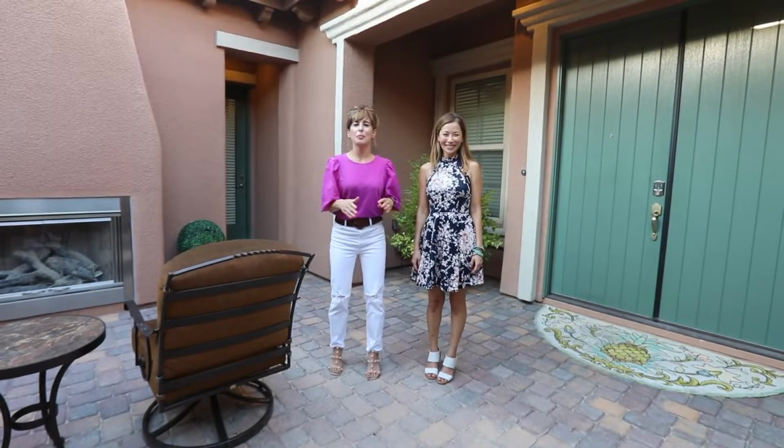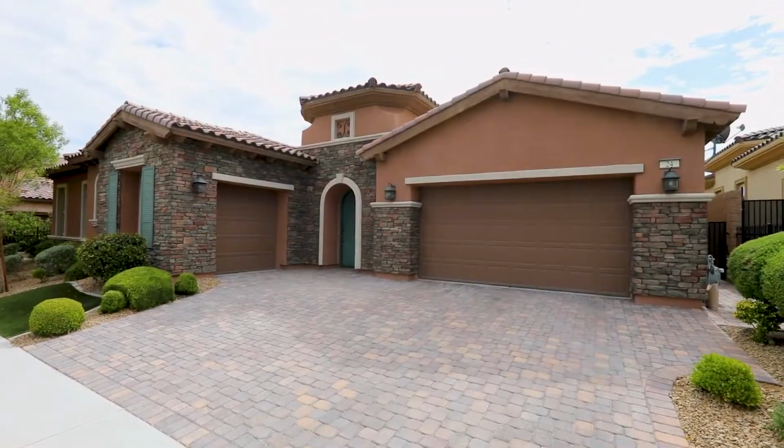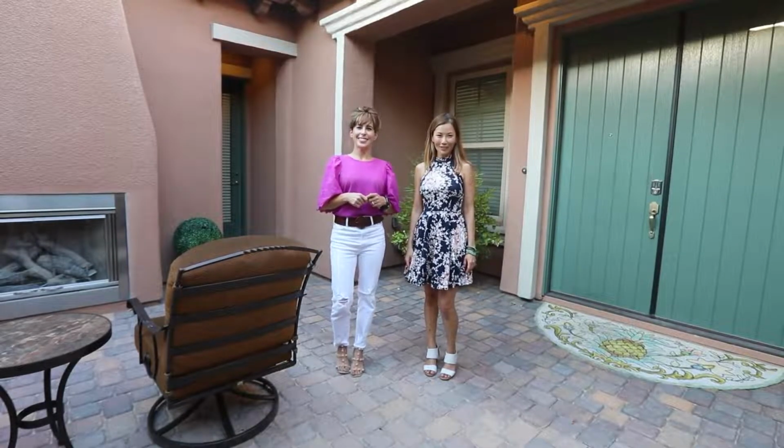We're so excited to present to you 24 T Olive. It's a single story, 4 bedrooms, 4 baths, a multi-gen suite, and a backyard to die for.